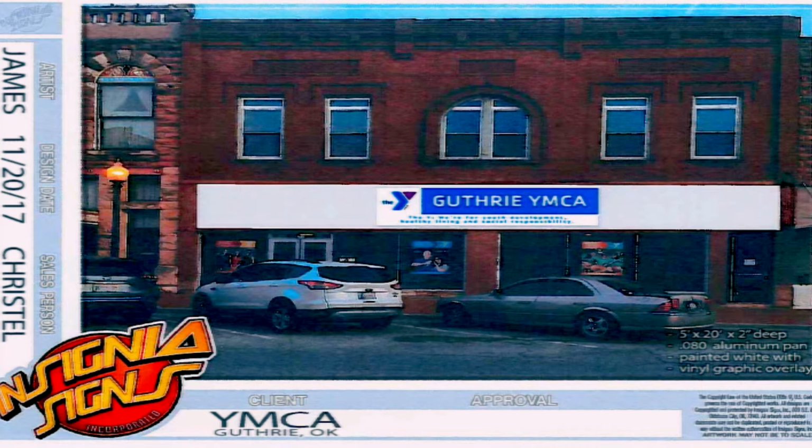What I'm saying is, I think the sign as submitted, the Guthrie YMCA, that one right there, would probably work for us. However, I do not think the big white background fits at all. We're going to talk about that in a minute.